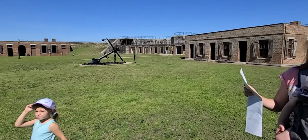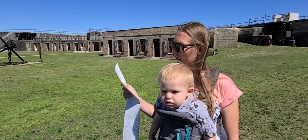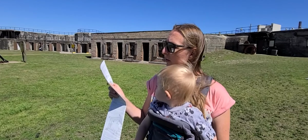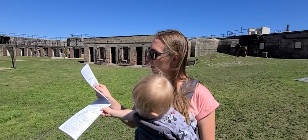This is the officers' quarters. The building was originally three stories tall, but the upper floors were destroyed during the Battle of Mobile Bay. The standard garrison for this fort was around 400 men. The enlisted men's barracks outside the walls were burned down during the battle.